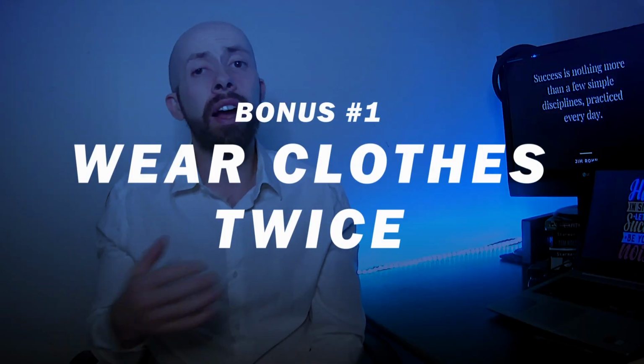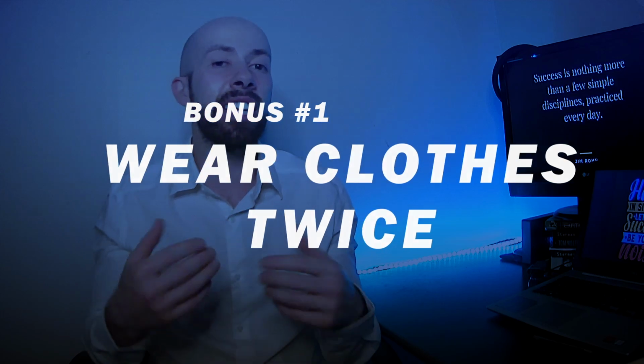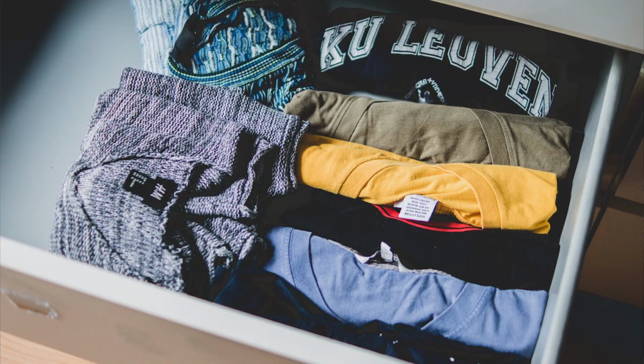Number 26. Wear clothes twice. The fact that you wear garments doesn't always indicate that they are dirty every time. Instead of immediately throwing anything into the laundry, if it looks and smells okay, hang it to air out overnight.